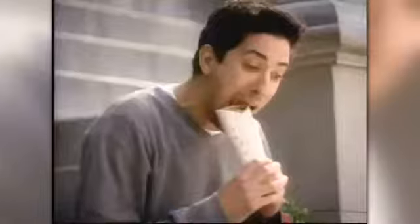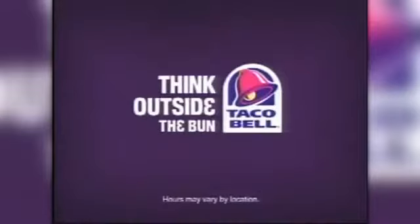Preparing for winter, these docile little fellows savor a tasty feast. Ever alert, at the first sign of danger, they react. Wrap your paws around Taco Bell's new 99-cent cheesy bean and rice burrito. It's a full half pound and loaded with three cheeses, fiesta sauce, and a cheesy zesty kick. Now 99 cents is tasty and filling. When you think outside the bun.